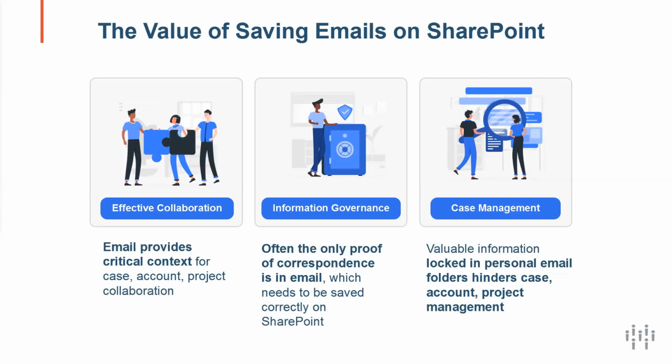We therefore have to make it really easy for that information to be captured. We want to make it really easy for those emails to be saved to SharePoint so that we can have effective collaboration, so that those emails can be searchable, that they can be accessible to the wider audience, but also that we want to be able to deal with those emails as information records. How can we actually apply governance to those and manage those in a case management or document management system? And that's where Repstor comes into play. Moving on to my next slide.